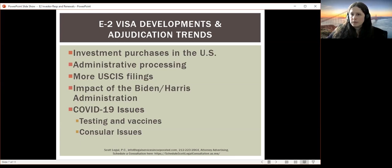Let's talk a little bit about some trends we're seeing in E-2 visa adjudications. One is investment purchases in the United States. It's not a requirement that you make your investment in the US. So if you're buying computer equipment, if you're buying inventory, those purchases can happen outside the United States. However, we are seeing consular officers sometimes ask about how much money has been spent in the United States. Because the E-2 visa is meant to facilitate trade and economic exchange between countries, we think it is a good idea to spend some of the money in the United States. So if your company is the type where you're getting your inventory produced abroad and you're bringing it over to the US, that's fine.